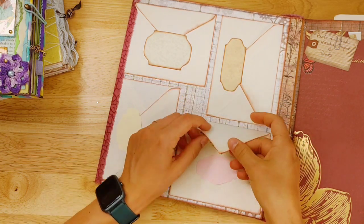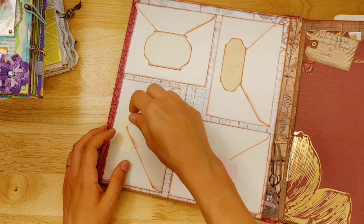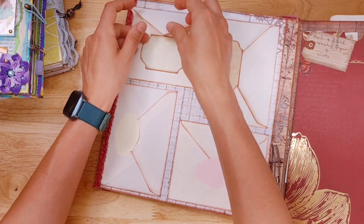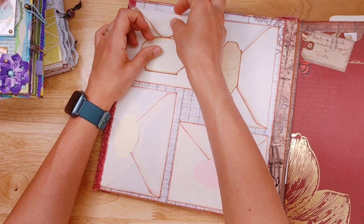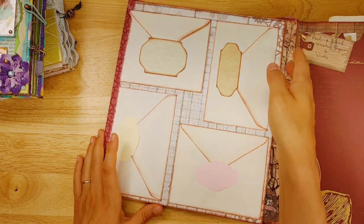There's some vintage paper in there. Pretty much just showing you what you can fill it with. Lace. And you could take this out and refill it with something else as well. But there's appliques, lace, and vintage papers in here. And then, of course, you take your creativity, label it, whatever you want to put in there.